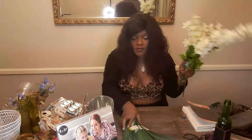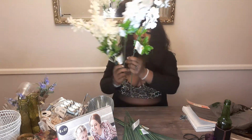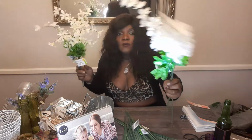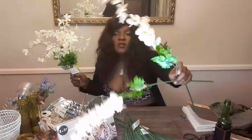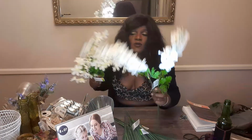And then I got some delphinium. I'm not sure what this is called. Delphinium is what it's called, I'm guessing. Which are some really pretty, I try to get the flowers that look like they would give me the most bang for my buck, because they were $1 a piece.